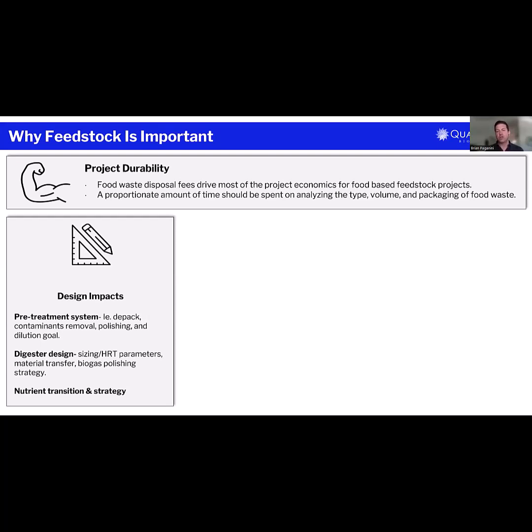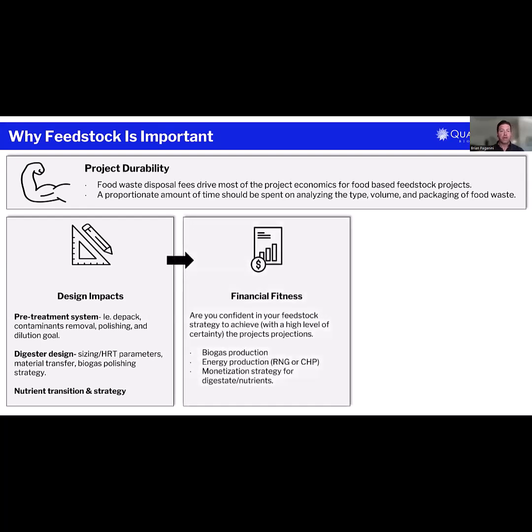And then finally, nutrient strategy. What do you intend to do with your digestate stream post-digester? How do you plan on monetizing the value of that digestate? And in a lot of ways, understanding the nutrient makeup of your digestate, which goes back to feedstock, is super critical, super important. Financial fitness of your facilities is obviously important for your creditors, your investors, and your underwriters.